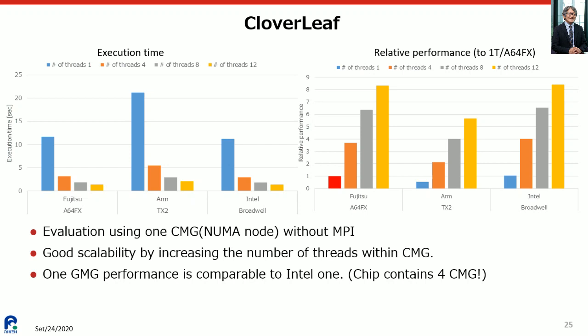The left graph is the execution time, and the right graph is the relative performance to one thread of the A64FX. As you can see, it shows good scalability by increasing the number of threads within the CMG. The Broadwell has just 14 cores per chip, so the one CMG performance is very comparable to the Intel one socket. So please note that the A64FX has 4 CMGs in one chip. It means that our chip is 4 times faster than the Intel one.